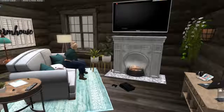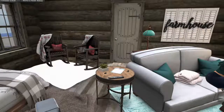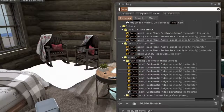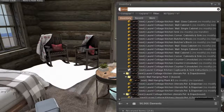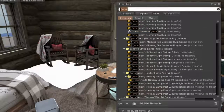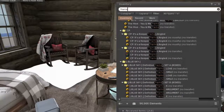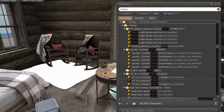I don't know. What do you think? Warm and cozy? Not warm and cozy. I don't know. I need something. I need a photo back behind these guys here. I haven't been able to find anything yet. I really want something. You know what? I'll put in picture. No photo. No frame. Frame. Frame. That always gives me something, right?